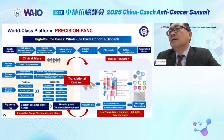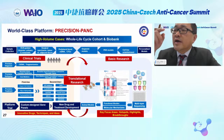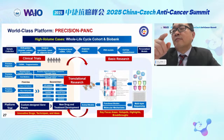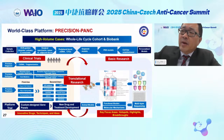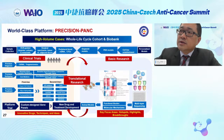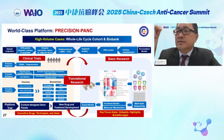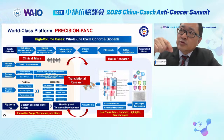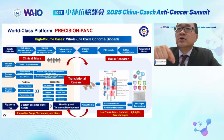So you can see, this is the precision panc platform for FUCC, Shanghai Cancer Center, Fudan University. I have built this platform for 10 years. As we know, we have 3,000 pancreatic cancer surgeries a year. We have 70,000 outpatient visits a year. So every patient who came to our cancer center for pancreatic cancer should be in this platform.